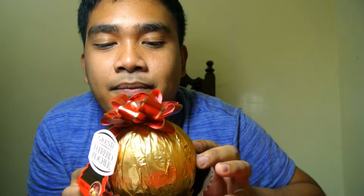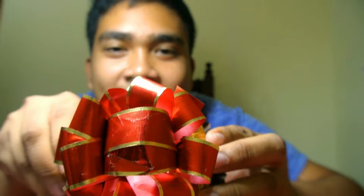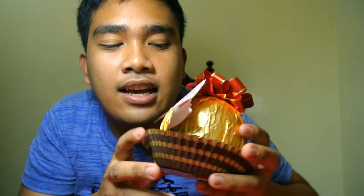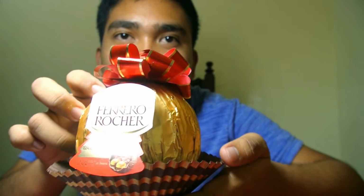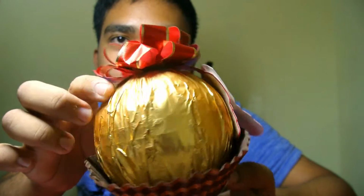So sa packaging pa lang niya, makikita natin na gold plated siya. And then there's red ribbon sa taas. So, ito yung mga nagpamahal sa kanya. So, tingnan natin kung nabebenta ba tong gintong to. Hindi. Hindi siya. Peki siya. So, from quick view, so, ito siya.